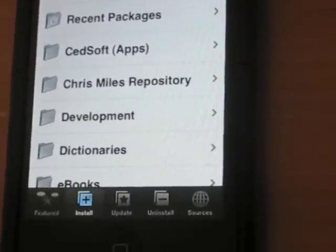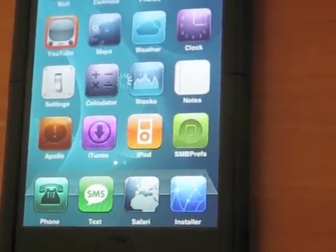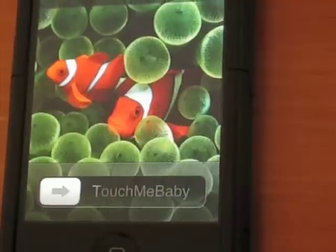And then you go back to the home screen, and it'll close itself out. When you swipe, you should see the icon on the next available space. Honestly, I'm not sure how to play this, so. Okay.